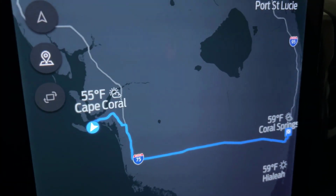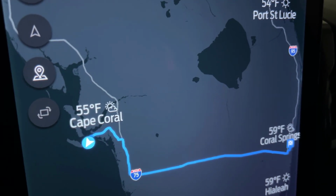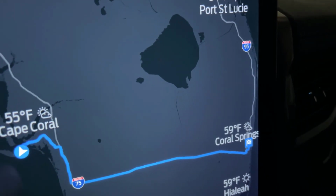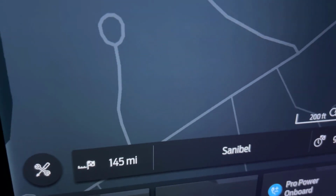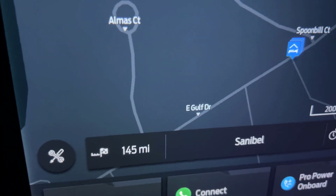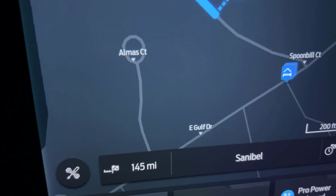We're going to go out onto Fort Myers, and then we'll go down 75 through Naples, across Alligator Alley, and then up to Fort Lauderdale. They say it's 2.5 hours to get there, exactly 145 miles, and I believe we'll get there with 40%. Here we go!